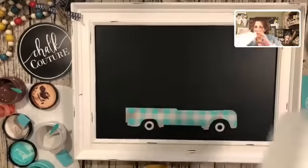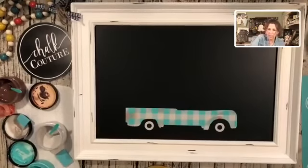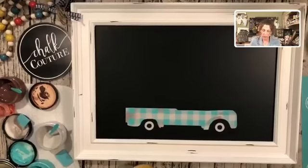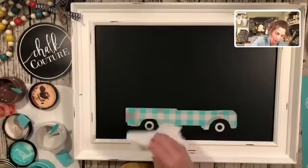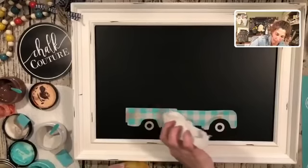So, this was a little trick. Sometimes when you're layering transfers, you can take a little bit of wax, because depending on how sticky your transfers are, you don't want to peel up a layer. It's happened to me.